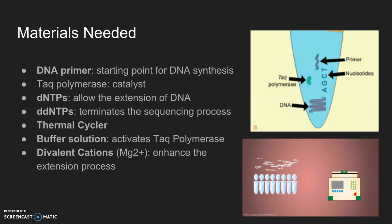The thermocycler is the laboratory apparatus used to amplify segments of DNA. And the proper buffer solution, which is necessary to create optimal conditions for the activity of DNA polymerase, often contains trace hydrogen chloride, potassium chloride, and sometimes magnesium chloride. And the divalent cations, which are usually magnesium 2+, are positively charged, so in this reaction, they bind to the alpha phosphate group of dNTP and help in the removal of the beta and gamma phosphates from dNTP.